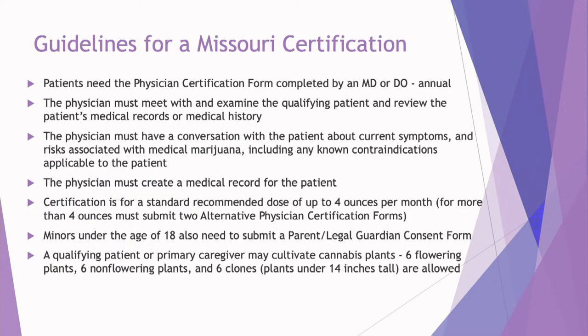Because we're in Missouri, I have listed exactly from the internet what patients need for a Missouri certification. I don't think that I will stick with this and move on, because each state is different. But as Cynthia said, there are Federation of State Medical Boards guidelines that are supposed to guide all states on what you need to know and how to do an appropriate certification.